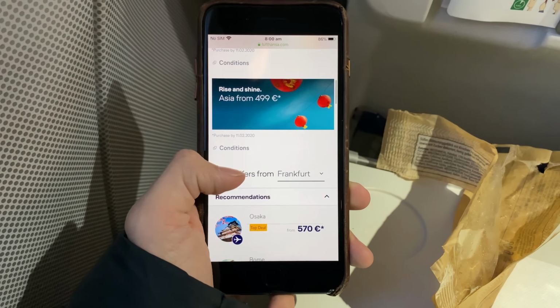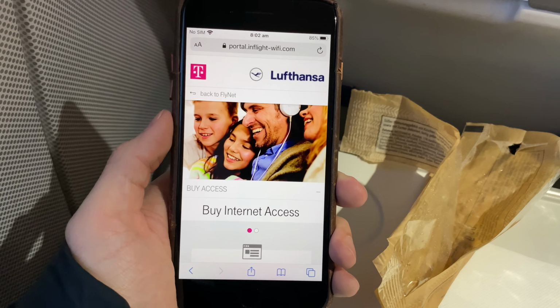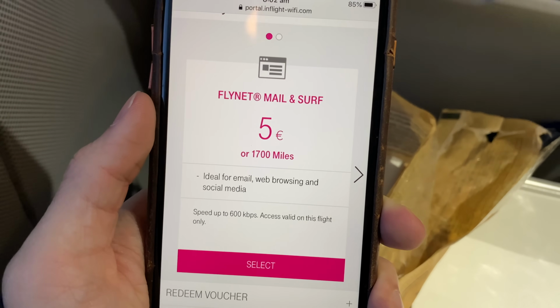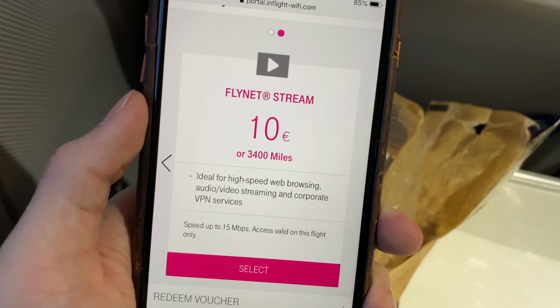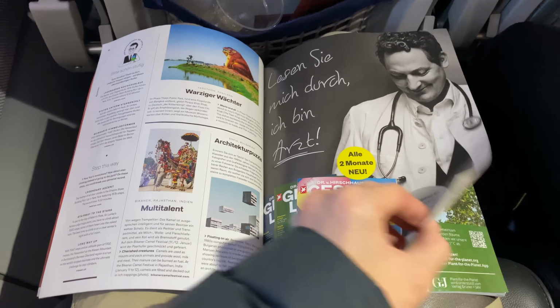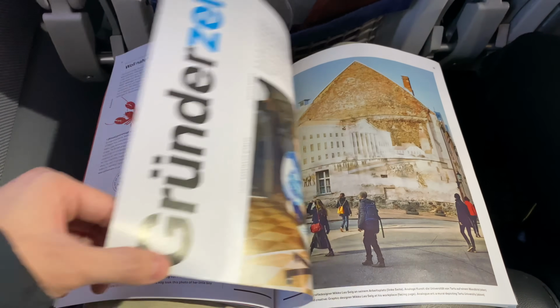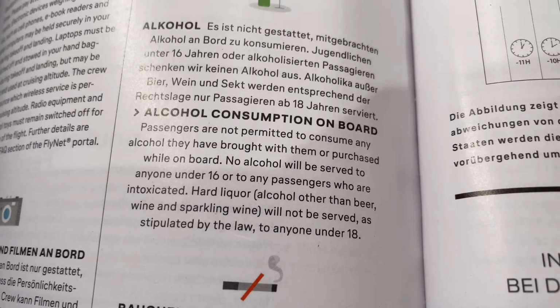So the most popular option would have to be Wi-Fi. It's payable however. There are two options. Both options don't have a data limit. €5 to get a slower internet speed. Pay €10 and you get quicker speed, and you can watch YouTube as well. The other entertainment option you've got is the in-flight magazine. I think they're a bit underused nowadays by passengers. I hope they don't disappear soon.